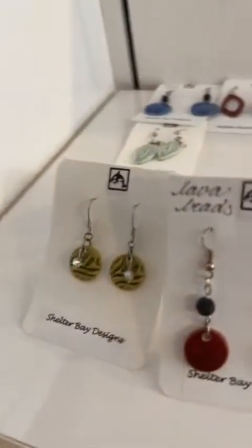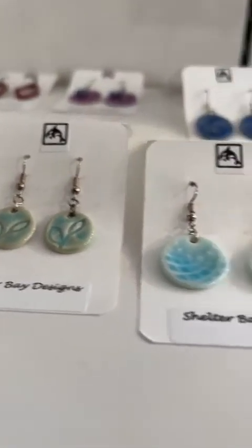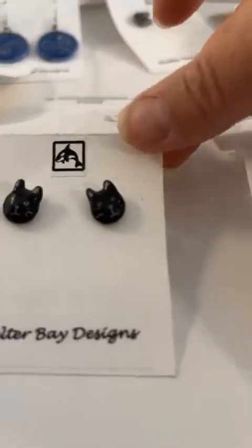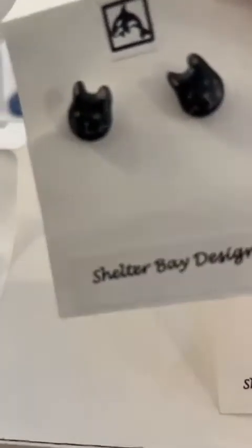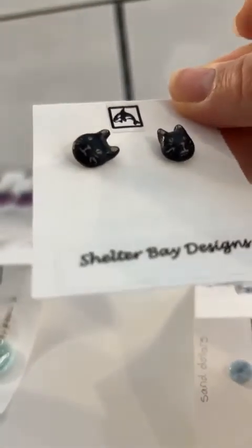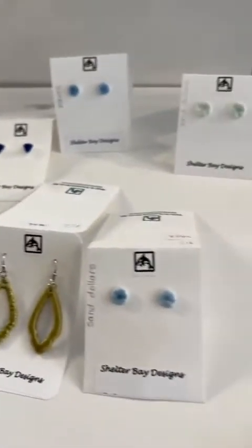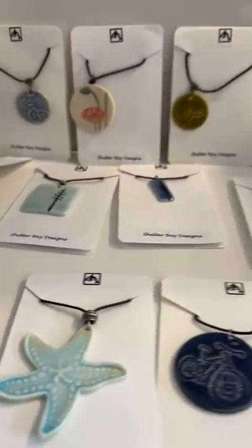And then we also have Shelter Bay Design. She's from Campbell River, and these are all handmade. It's all pottery, and then she does it in jewelry. So it's wearable pottery. These are so cute. They're little cat earrings. These ones are 15, but they're so cute, right? You can see how cute they are. She paints them on there. And then we have more varieties. She does some necklaces as well as earrings.